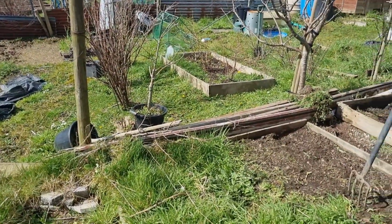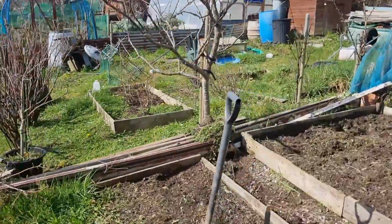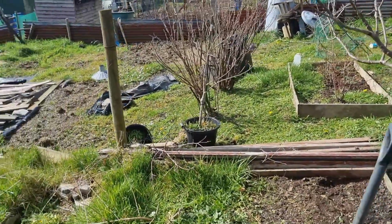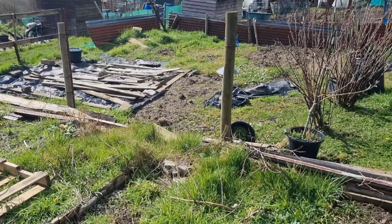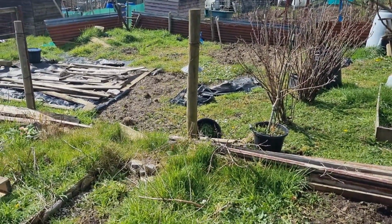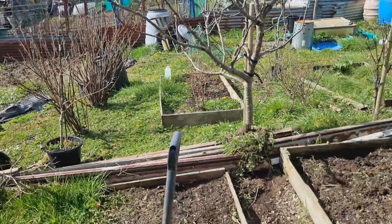But yeah, I've decided to have a little bit of lunch, a little bit of a break, because I'm exhausted. It's a pain pulling up this grass. Like, I've got a better lawn here than I do at home, but yeah, that's where we're at so far.